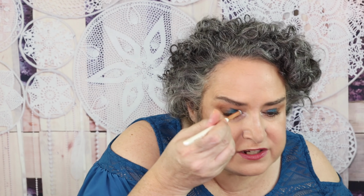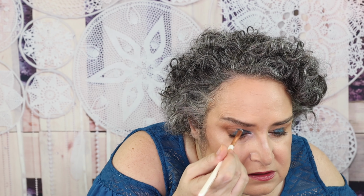Then where my finger can't reach, let's use a brush. And then I want to tightline it on the lower lash and bring it over to about halfway. And then I do want to build up that outer corner just a hair more, and kind of go back and forth with my finger, just to blend all that together.